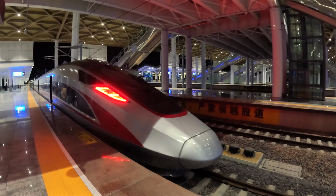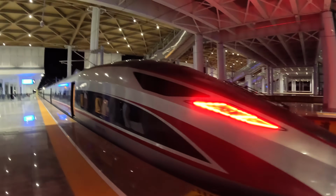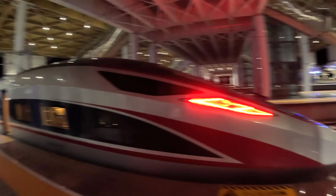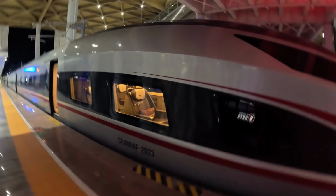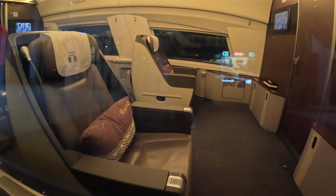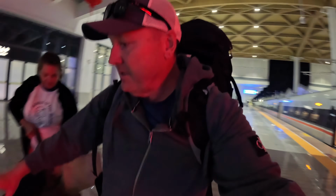Alrighty, that's the beautiful bullet train that we've just caught. Absolutely sleek. Look at the sleekness there. Oh, let's have a look in the window of business class. Look at business class, straight through the window. It's like little pods that you see, like little pods you actually see on first class or business class at train stations.